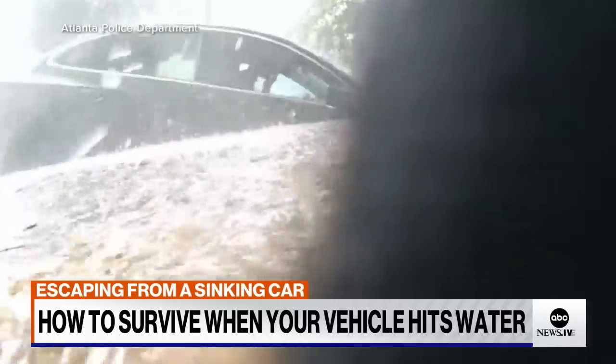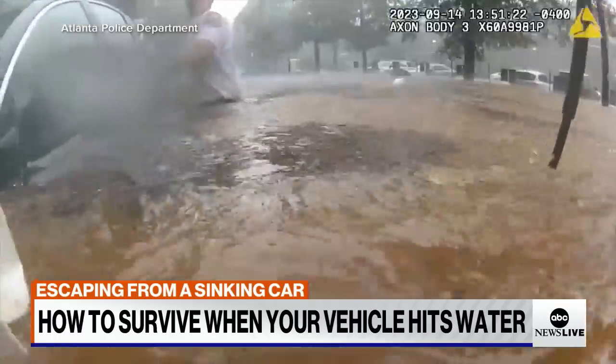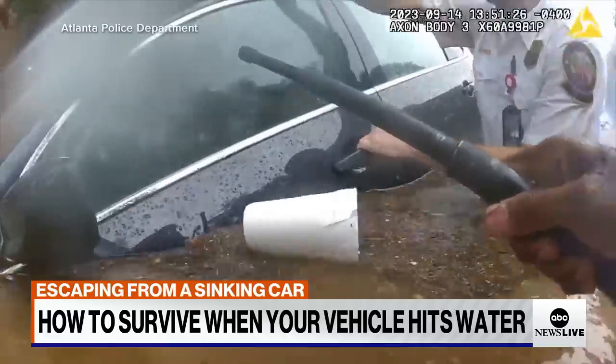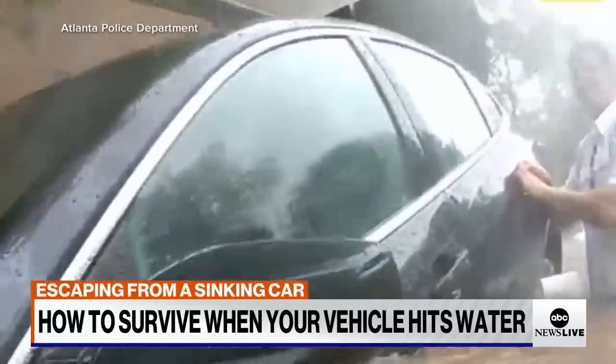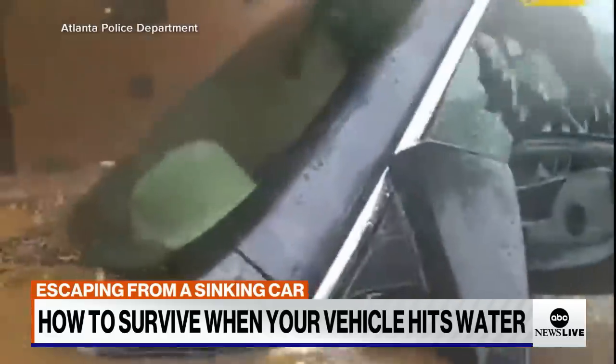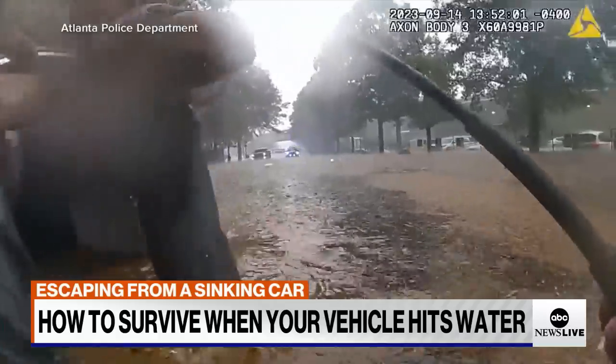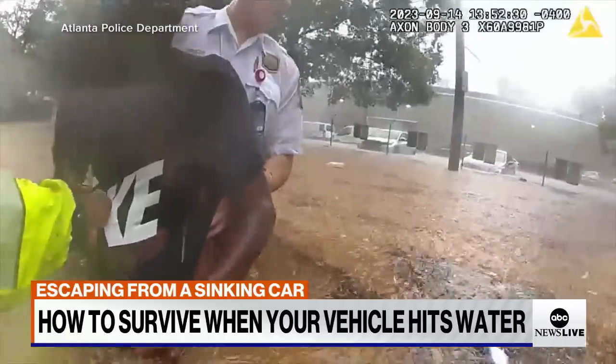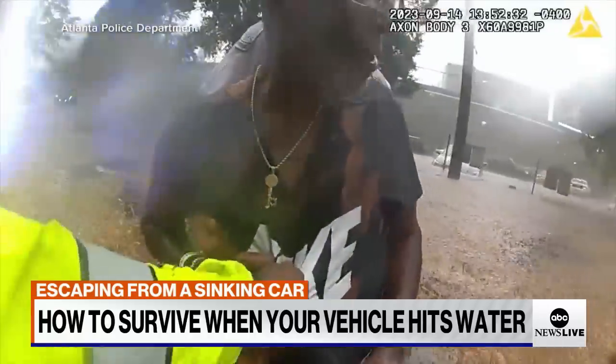Atlanta police and fire finding this Uber driver, the water pressure against the door making it impossible to open. Turn your head. Man, what kind of glass is that? There you go. The driver later acknowledging he should have just pulled over. He and the drivers in all these cases survived.